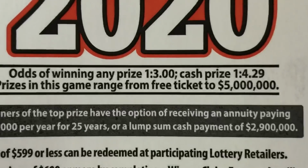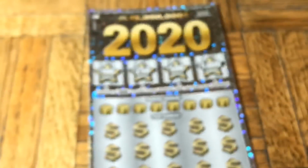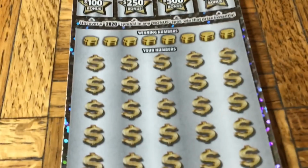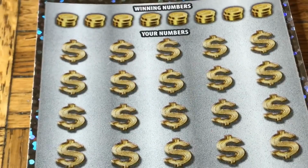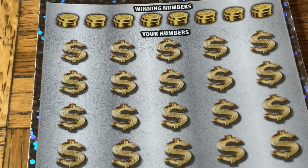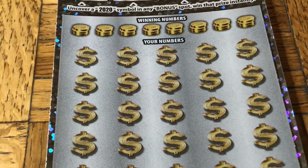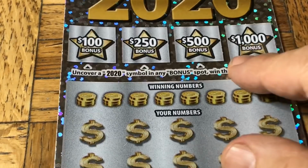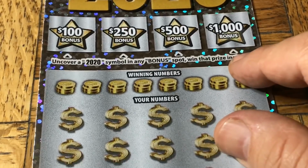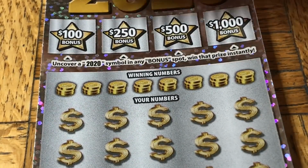All right, 2020 ticket. Odds are 1 in 3.00 any prize, 1 in 4.29 for the cash. Ticket 022. Ooh, blurry. Third hand will adjust tripod, focus, visuals, and prepare everything else. Moochie's nearby, folks. Whether or not she joins us, I don't know, but she is in the house, so to speak. Actually, literally. All right, 2020 ticket. 100, 250, 500, or 1,000. We're looking for the 2020 symbol. We have found it before. Let's see if we can do it again.